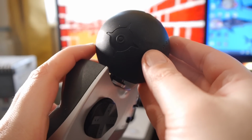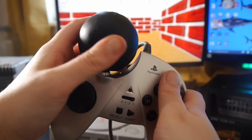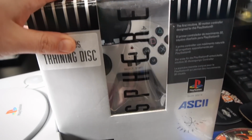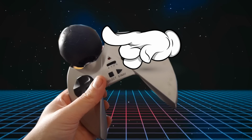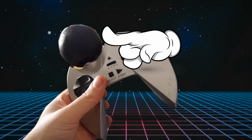Now I know it looks like the ball is kind of grubby, but what's happening here is the rubber on it is starting to deteriorate, which is a little bit sad. But then again, this thing is like nearly 30 years old. That's the age that most people start to deteriorate. My balls aren't this smooth anymore, let me tell you. Oh, don't let me tell you that because that was massively inappropriate, sorry.